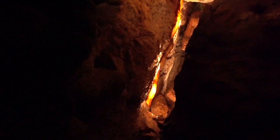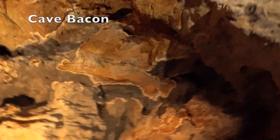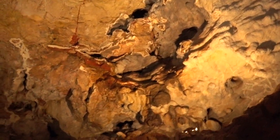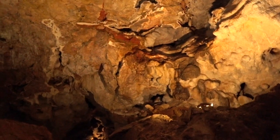We did the scenic tour, which takes about an hour and 20 minutes around a half-mile loop. There's approximately 723 steps, and you feel them all by the end of it. All in all, it was a cool little tour, but get there early because tickets tend to sell out.